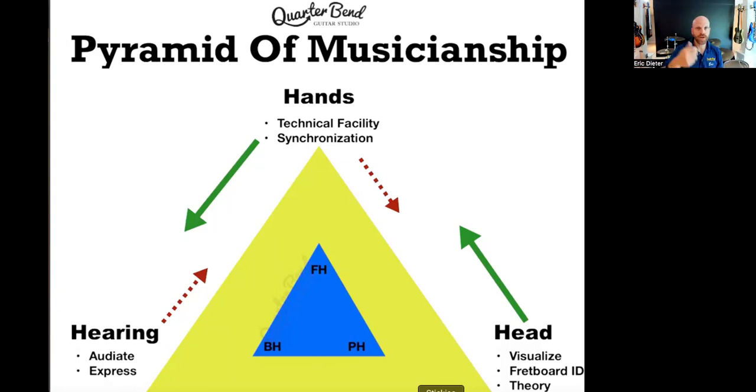If you don't train your picking hand to do what you want it to do, it's going to do random things and it will cause mistakes. And then, of course, I'm going to focus on the left hand, and I'm going to focus on the feeling of putting them together. How does it feel? Am I doing an upstroke as I cross strings? Which finger am I using? Paying attention to all of these things.